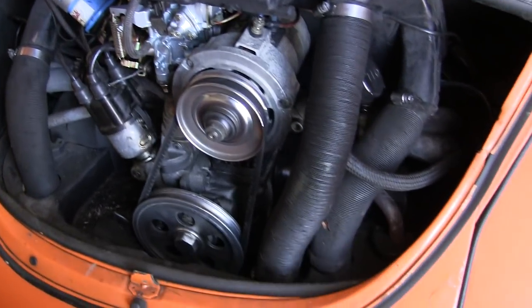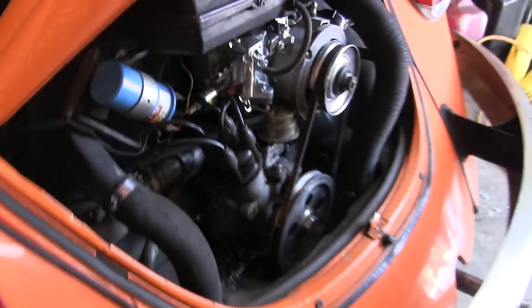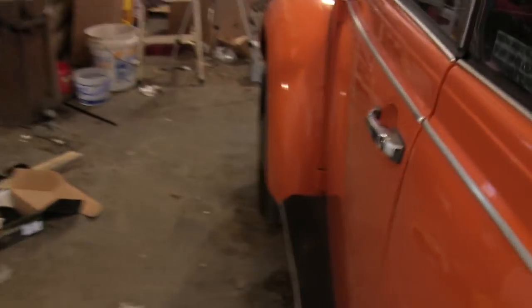Alright, I got my new plugs and wires installed, so let's go ahead and fire this thing up, and then we can let it warm up, and then we can adjust the carburetor.